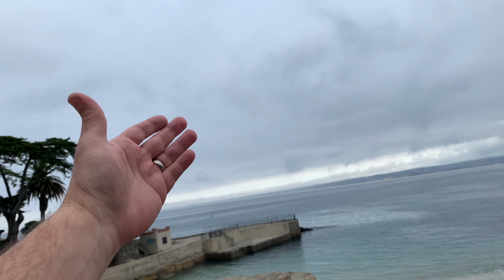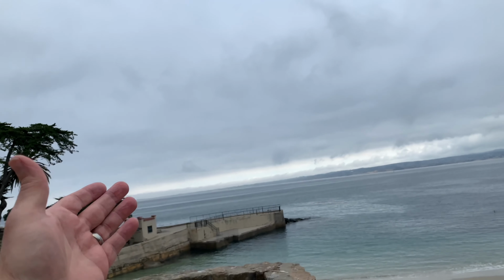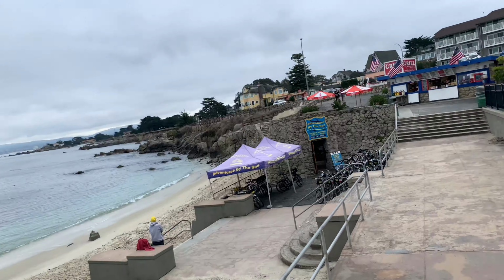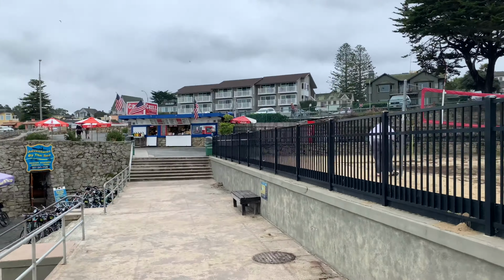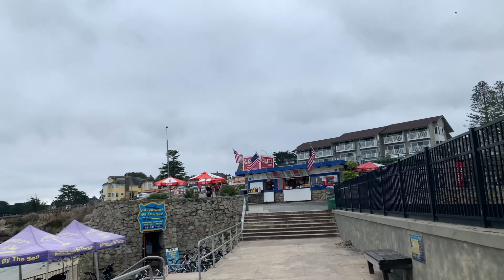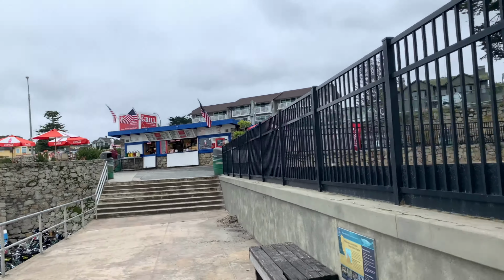yeah, this is like summer sometimes year-round weather here. We have a marine layer typically, although we've been getting some weather, but for the first time ever, and we've been here for like 9 years, we've never gone to the grill here at Lover's Point. We're not going to eat there today, but we just want to check it out.